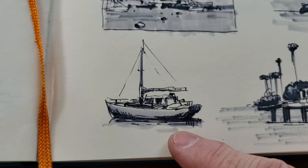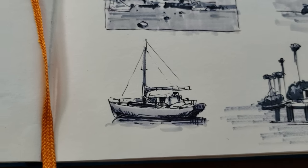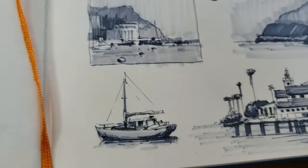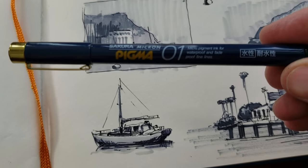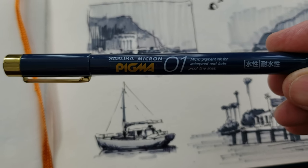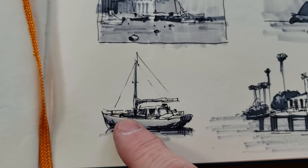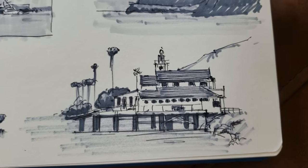And that was really quick to do. Basically I used one of these fine liner pens here. This is made in Japan, I think. If you're ever in Japan, they make great pens. I always load up. But this is a Sakura Micron. But anyway, doing a quick line draw with that and then just adding a little bit of swath of value with the marker. Really defines that volume.